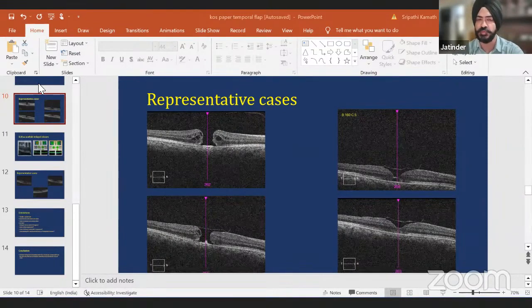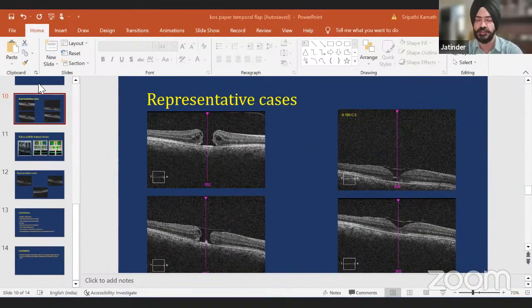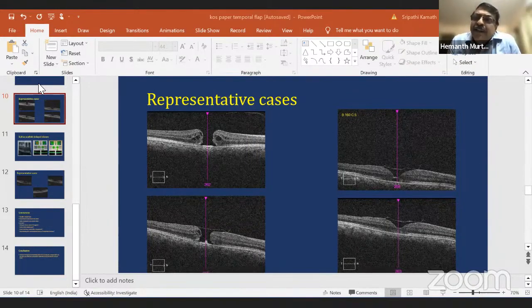In most hole repair, even in natural history, they've shown that the first thing that comes into contact is the outer nuclear layer and then the ellipsoid zone. It doesn't reach that deep. In my cases, I've not seen that. I've also been doing a similar technique, and I don't see that it causes a problem in closure.